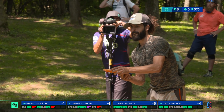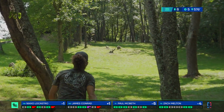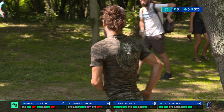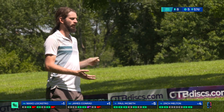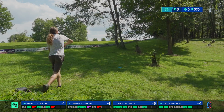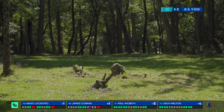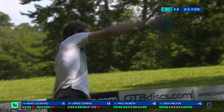Nikko does have the distance to get this one all the way to the green. He also has the distance to get it about right there. You have to go for that shot, though. Oh, yeah. It's a full throw to get the distance. You've got to put full power on it. That's the miss. Absolutely. Even though he hit a tree, he's still going to be right there in birdie land. And James is struggling a bit on hole 8 so far.